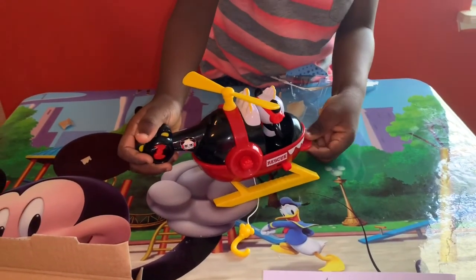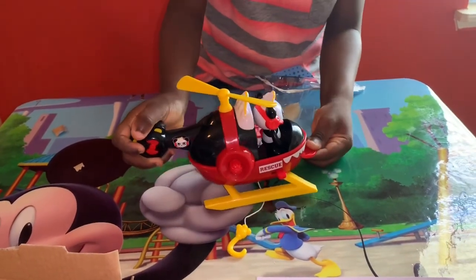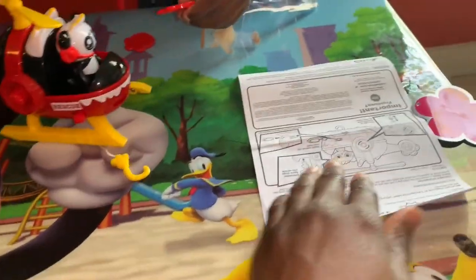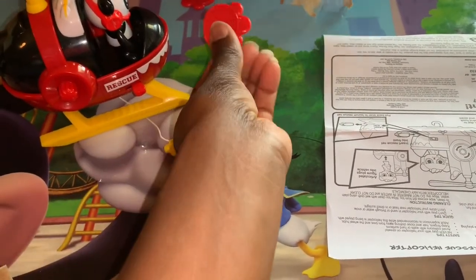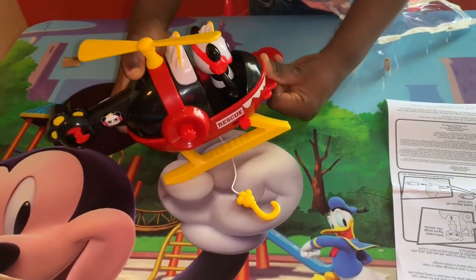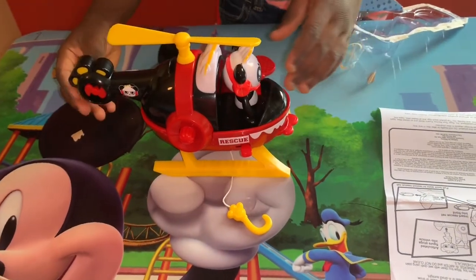Right. Other way. Other way. So look. The other way. See how they have it right there? So now you gotta put that like this. Here. Put that in there. Good job. Perfect.